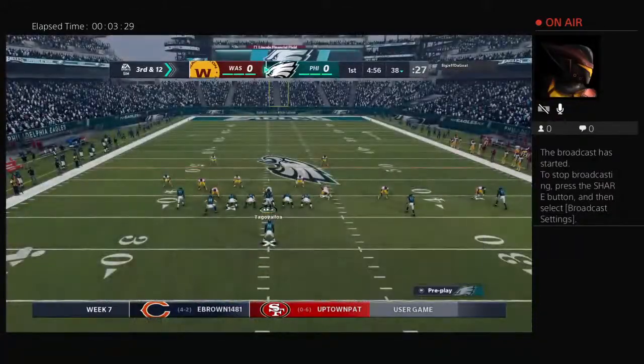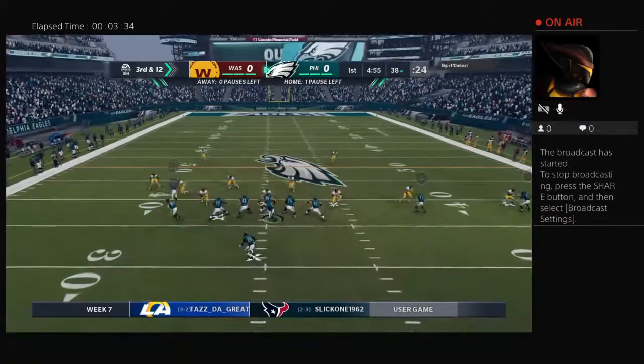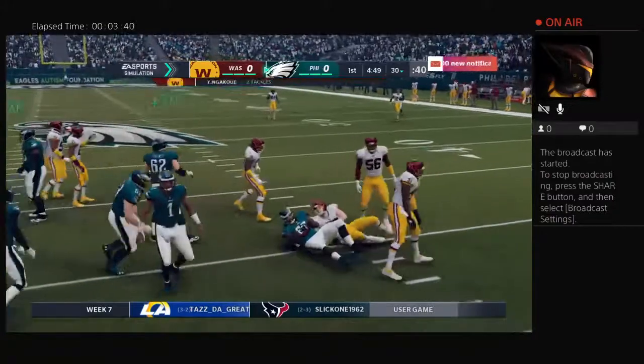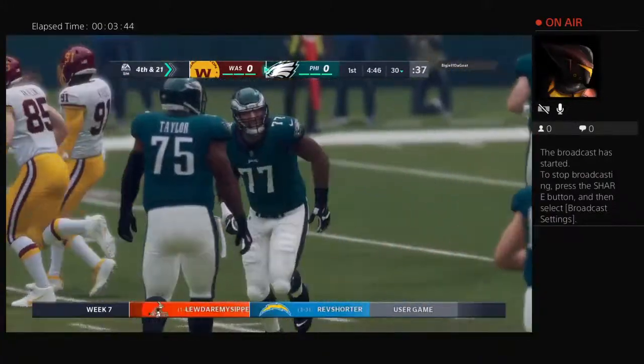An incomplete pass on that last play, and that means they'll need to come up with something here on 3rd down. Here's Tagovailoa to throw. To a hit, and the ball is out. Offensively lucky they're able to keep the football, but now 4th down, so they'll have to boot it away.